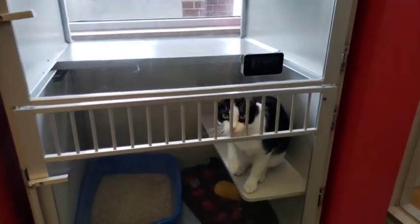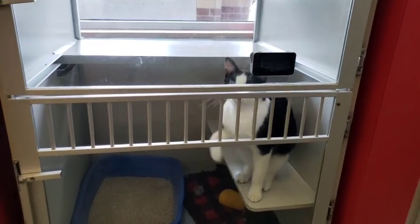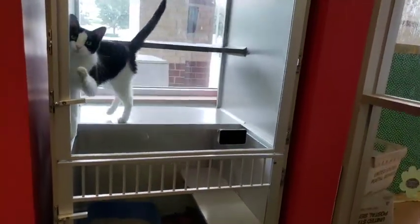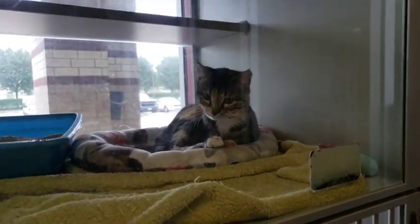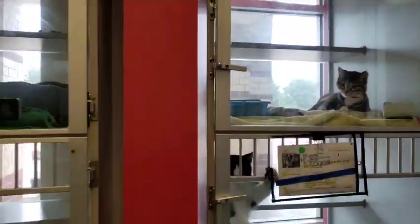This is Taz. Hey, Taz. He's 10 months old. He's a lot of fun. But we're gonna get to the kittens. We have kittens everywhere. Let's see.